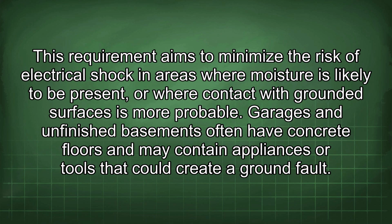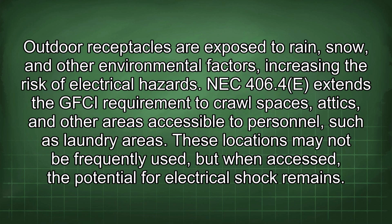This requirement aims to minimize the risk of electrical shock in areas where moisture is likely to be present, or where contact with grounded surfaces is more probable. Garages and unfinished basements often have concrete floors and may contain appliances or tools that could create a ground fault. Outdoor receptacles are exposed to rain, snow, and other environmental factors, increasing the risk of electrical hazards.